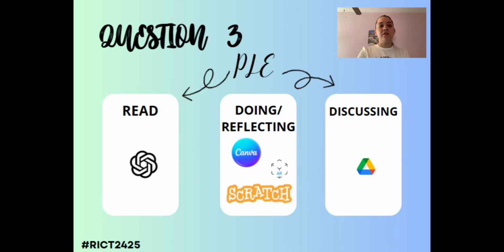Throughout this course, I developed not only specific skills and projects, but also a clearer idea of how I learn and which tools support me best in the process. That's what a personal learning environment, or PLE, is. According to Adell, a PLE is a system that helps learners take control of and manage their own learning, including how they set goals, organize content, and communicate with others.